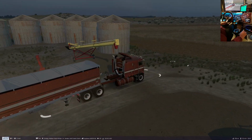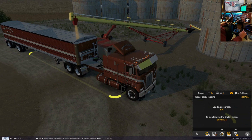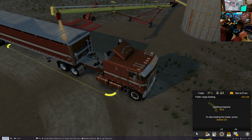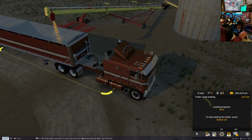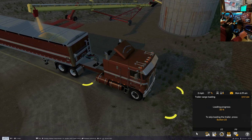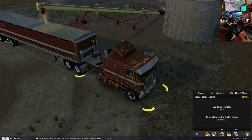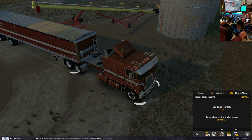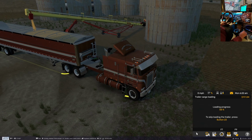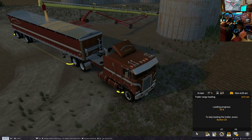Oh, geez, we want to be watching this. We don't want to be in the cab. Oh, see how fast this cargo loads. Oh, it's going nice and slow. Cool. Yeah, the wheat, it's like grass through a goose. Zoom. Goes really fast.